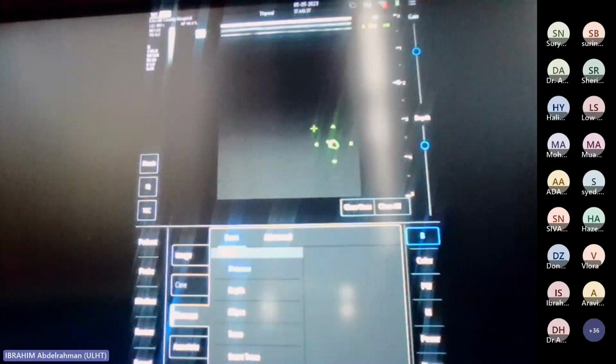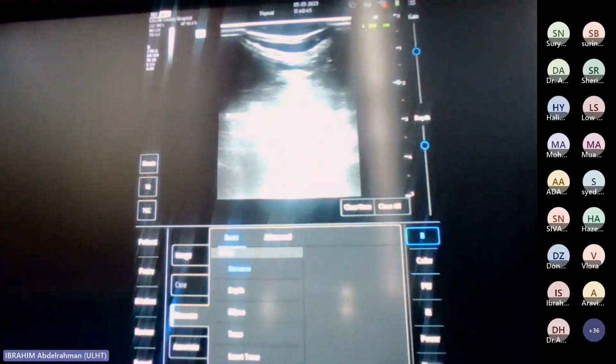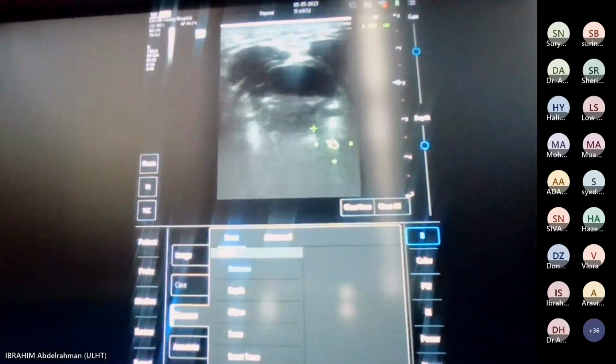Anything to press here or just? So just have a bit of gel on the probe. So that's the coupling gel. We need that to remove the air so we can get the sound to go from the transducer through to the skin, the tissue.